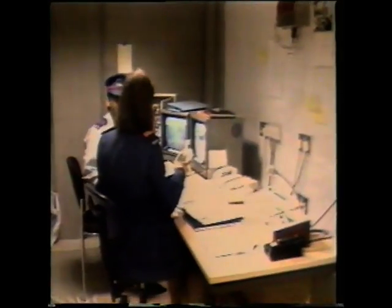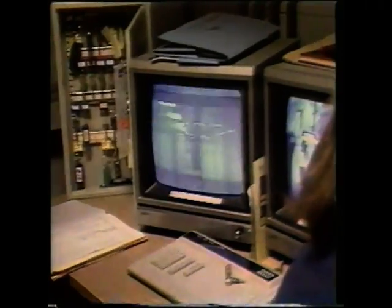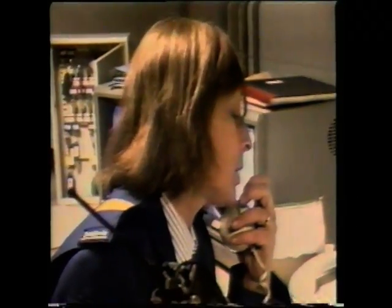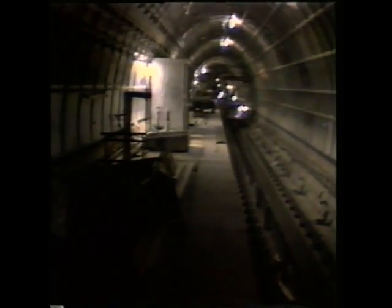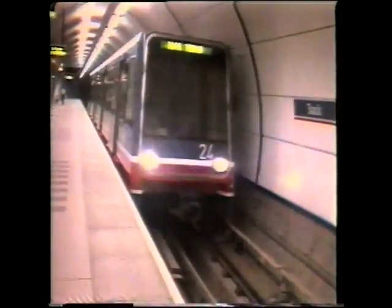Fuse in the station control room at Bank, with the staff checking up on corridor lighting. The eastbound platform was still incomplete. This unit is a B90, one of the third batch of cars. Note the new sliding doors.